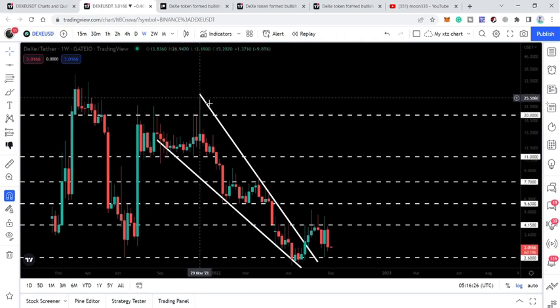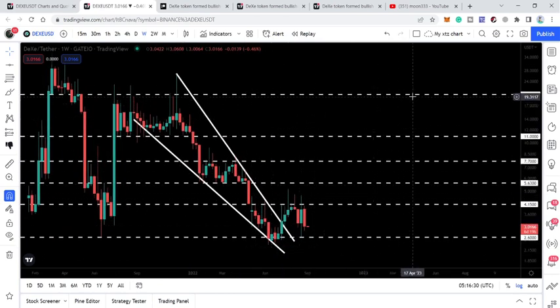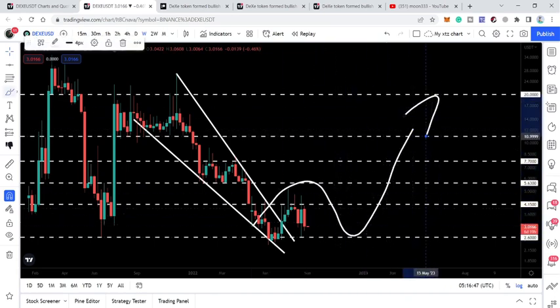And this will be our final target after breaking out this wedge, that is at $20. By the way, we need to first break out this very strong resistance, and once we are able to break out this resistance of $4.15, then I'm expecting that soon we can also achieve this very big move, and this target as well, that is at $20.